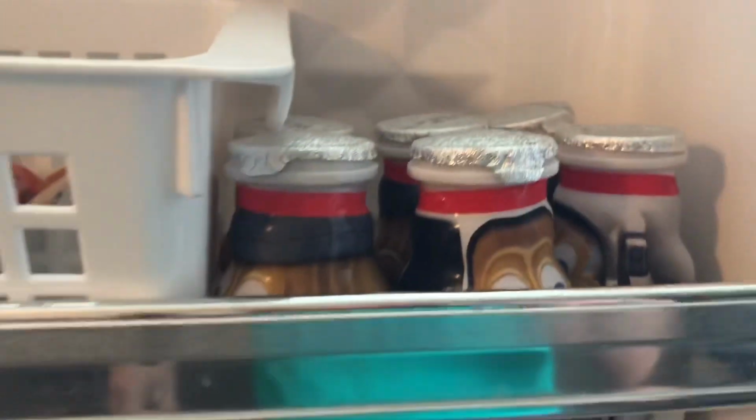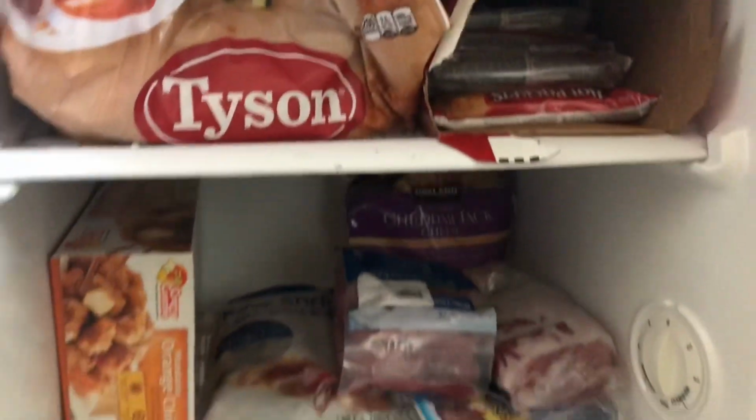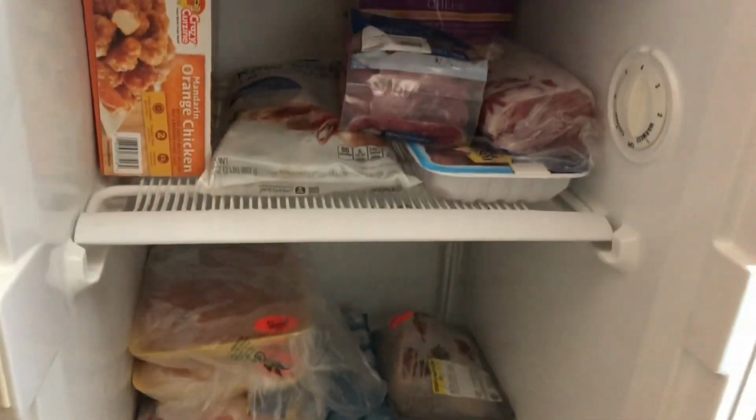And on this side, we got some more frozen Danimals. The kids will take that to school. And then we also have some steaks that I need to like use up. So maybe we'll do that after Thanksgiving. So that's how my garage freezer looks.